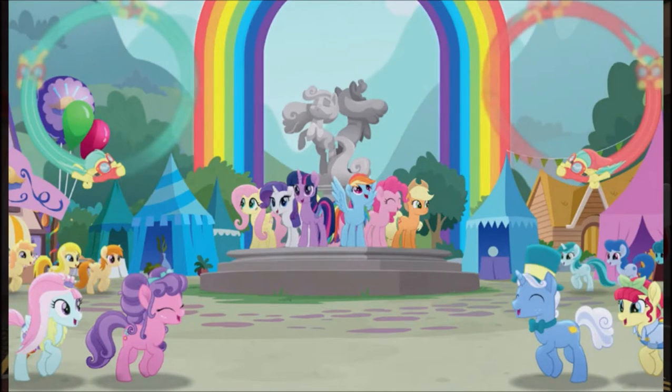The eye shine is just way too over the top. It's like, okay, we get it. They're cutesy. Chill out with the eye shine. But yeah, they're so adorable. Now you know how I feel anytime the ponies go 80s.